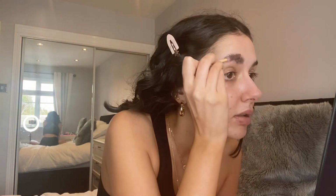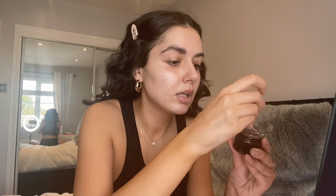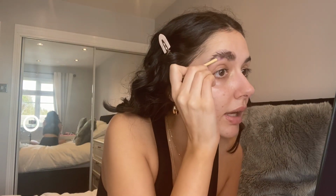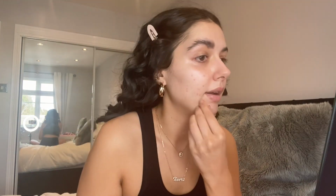So I'm gonna start by brushing up my eyebrows, basically as big as I can get them. I'm using the pink honey glue, and it's almost like using soap. Honestly, you can use soap if you don't want to spend the money on a gel or a pomade or whatever you want to call it. I used soap to do my brows like this for the longest time, and then I was actually given this as a present, so then I use this.